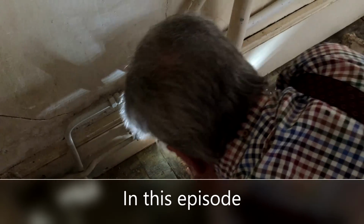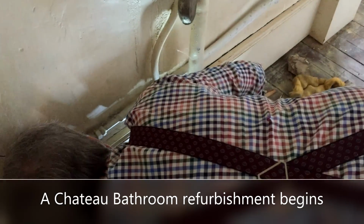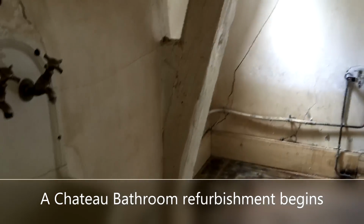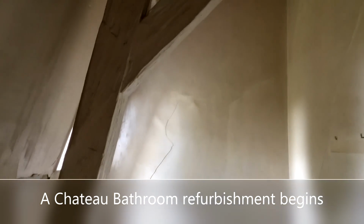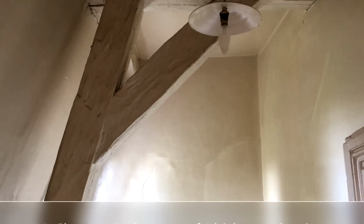Oh, you're trying to find out where the pipe goes? Yeah. That's the cold in. Or is it? Where are we? We are above the kitchen in the Chateau de Plomb.